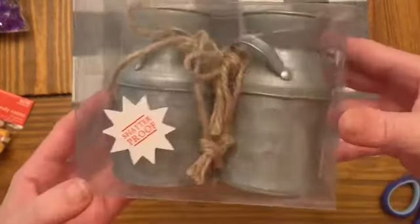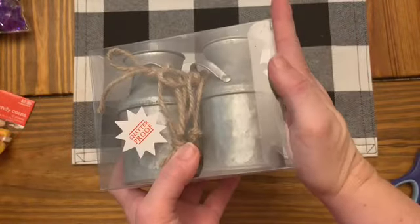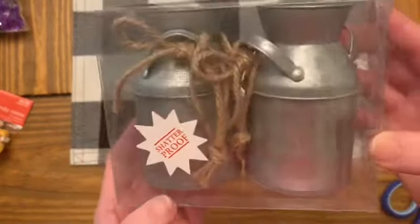And now I'm going to move into some of the Christmas stuff that I picked up. I have bought these watering cans before. They are a great size.